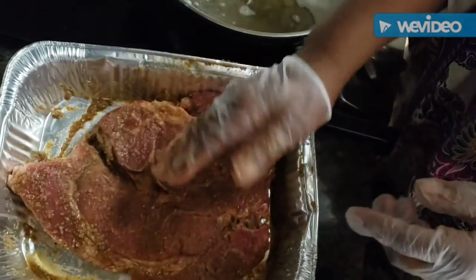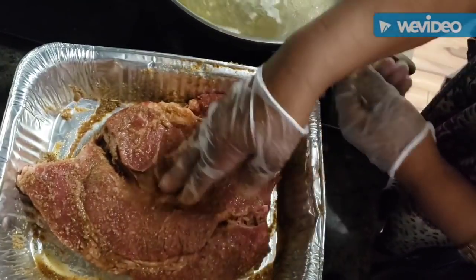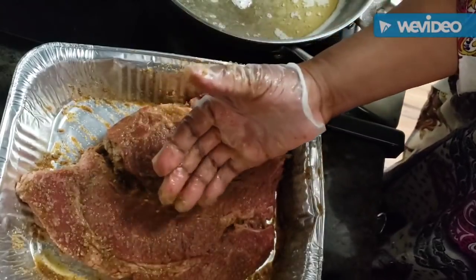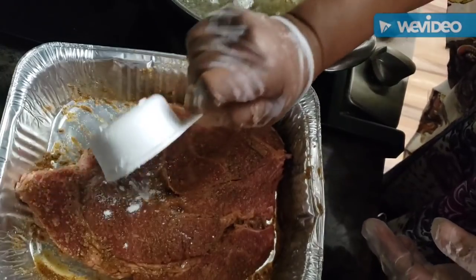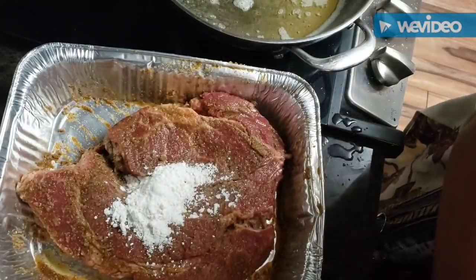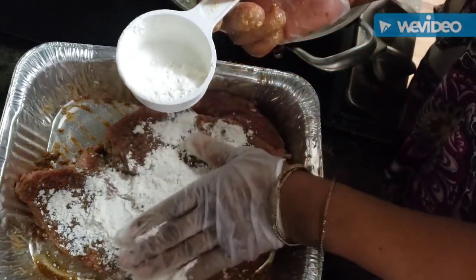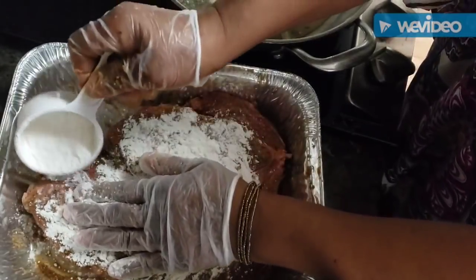Anywho, y'all, let me move on with this meat because I got my skillet over here getting heated so that I can go ahead and get my meat in. I'm gonna put a little brown on it, and I'm also going to put some flour on it. So I'm gonna get it floured up really good. I'm using about a half a cup of flour.